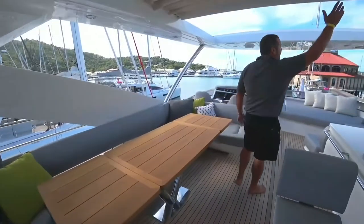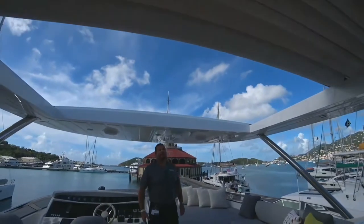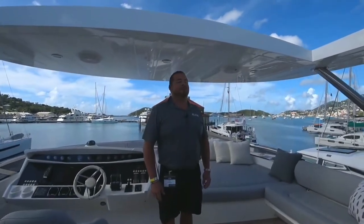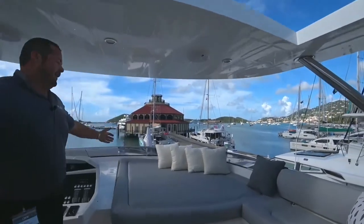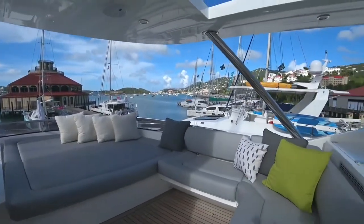So as we hard top, hard top's great. We do most of our dining up here, up top. So when we retract the hard top at night, you're under the moon and the stars, just really enjoying all we have to offer. We have ample seating up here, lots of sun pads, just a really beautiful space.